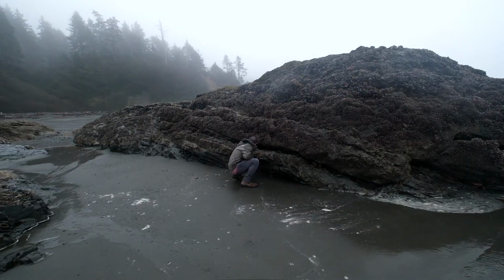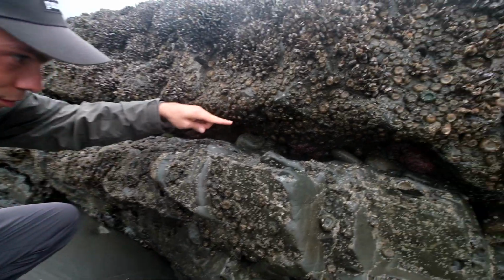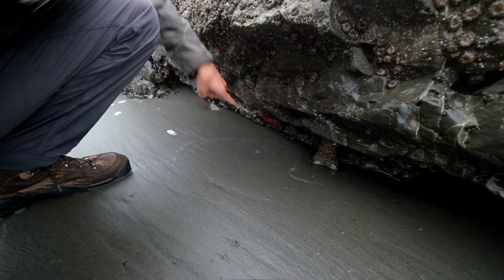Ooh, what's in there? All kinds of starfish. Look, starfish, starfish, starfish! Oh my gosh. And then there's this really pretty bright one down here.